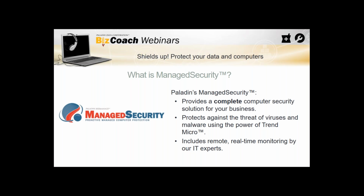So that's what we're doing now with the managed antivirus from Trend Micro. We've been working with Trend Micro for quite a while, and they are the #1 small business antivirus in the world. So you're well protected by using the managed security from Paladin, in partnership with Trend Micro.